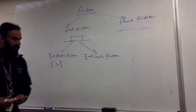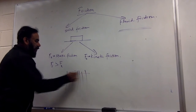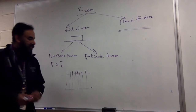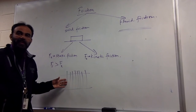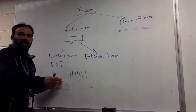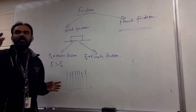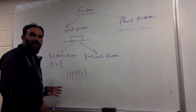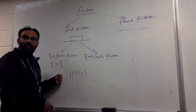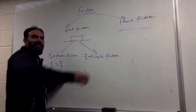Well, think of this. Imagine there's a fence, and you're standing close to the fence, and your friend is pulling you because he wants you to come somewhere else, and you don't want to go. So as soon as your friend starts pulling, what do you do? You will hold on to one of those fence bars, and then there is a pull.